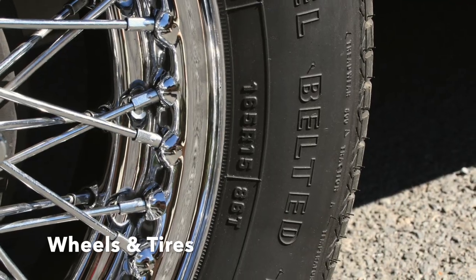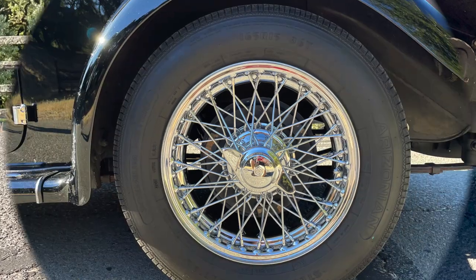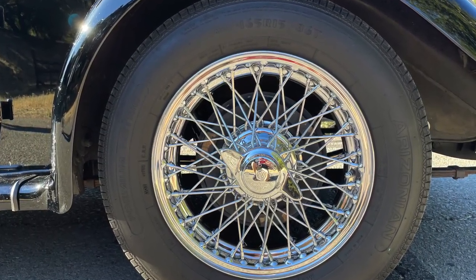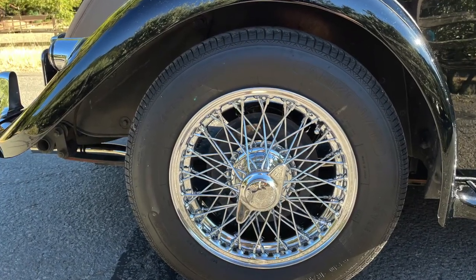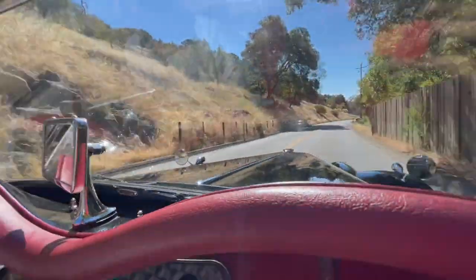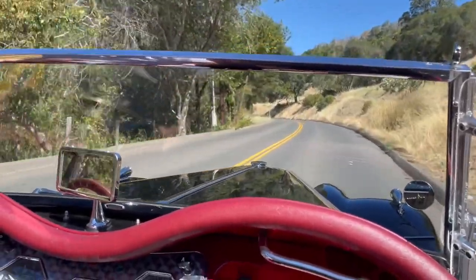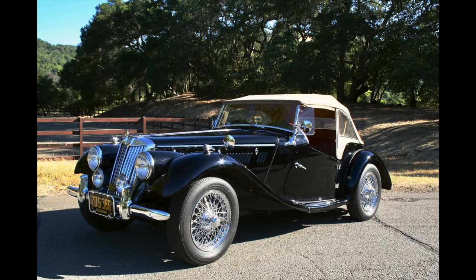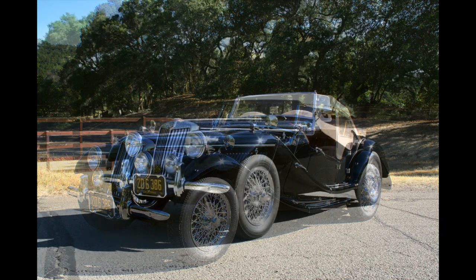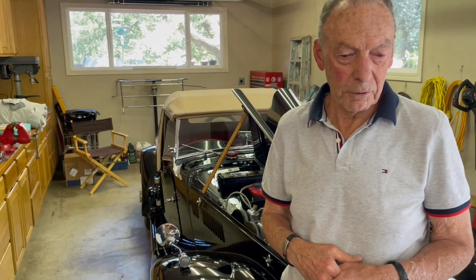Wheels and tires. And there are five of them. The center-locking chrome wires are wrapped in 165 R15 tires. This 1954 MGTF has a host of period accessories and mechanical upgrades that set it apart from many T-Series MGs, and it's really a driver now.